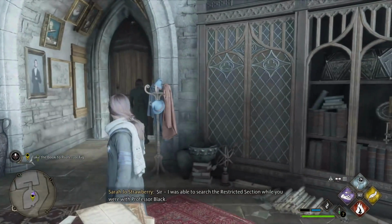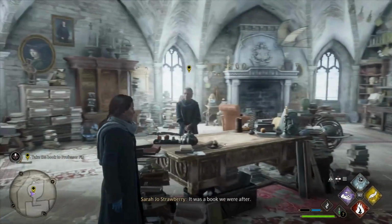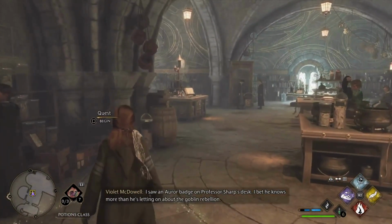Sir, I was able to search the restricted section while you were with Professor Black. It was a book we were after. On Professor Sharp's desk. I bet he knows more than he's letting on about the Goblin Rebellion.